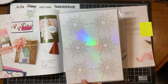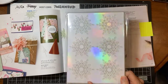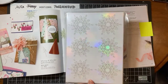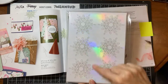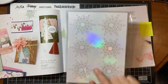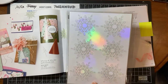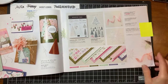And I was watching a video today by Sarah Douglas, who is the CEO of Stampin' Up, and she was so smart. She pointed out not only in 1 sheet do you get like 6 laser cut iridescent snowflakes, but you get this paper here that's in between that you could punch and die cut other small shapes out of and create more iridescent things. So I'm like, oh, Sarah, thank you for showing us that, because I never even looked at it that way. So I will be doing that after my video.